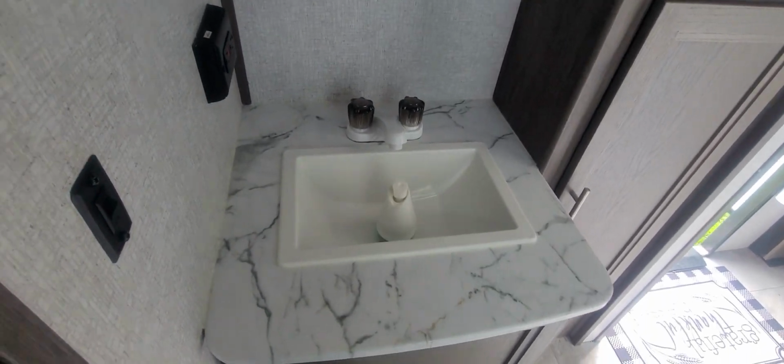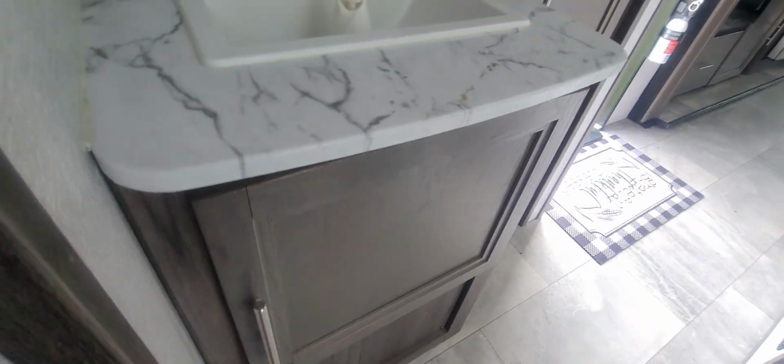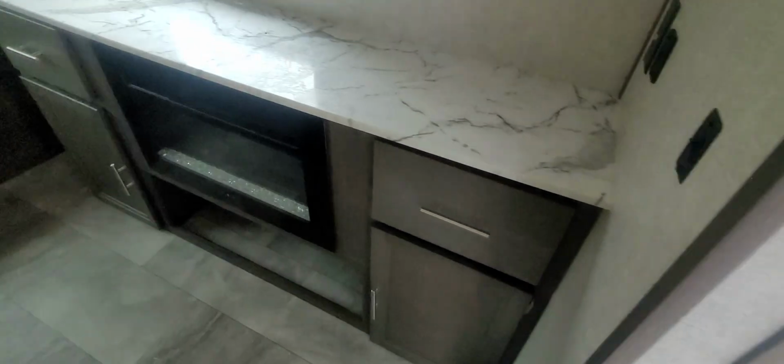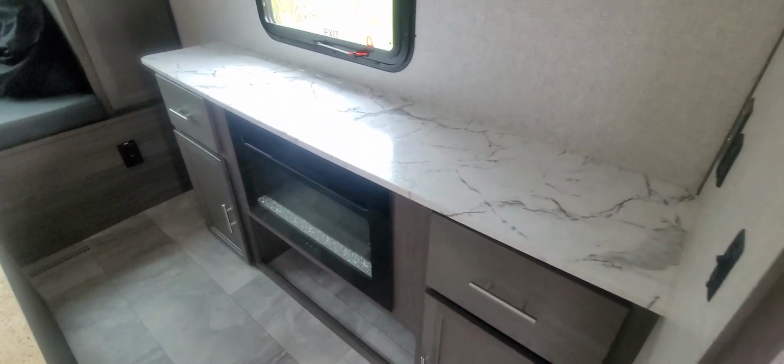2 cupboards. And then a nice medicine cupboard here. Sink, and underneath even more storage for cleaning supplies, toiletries, things like that. Over here we have a really nice vanity with countertop.